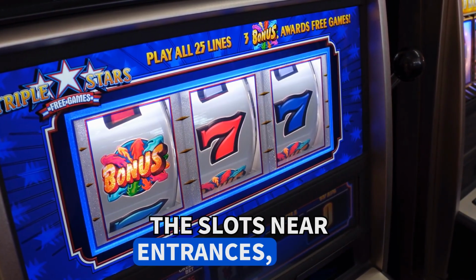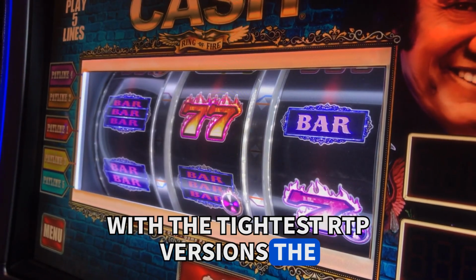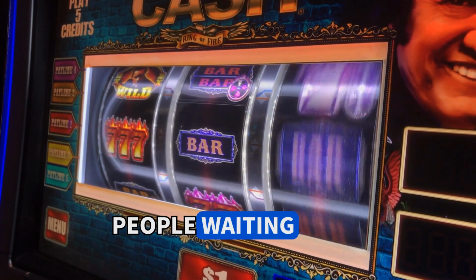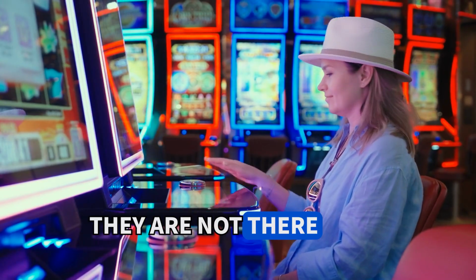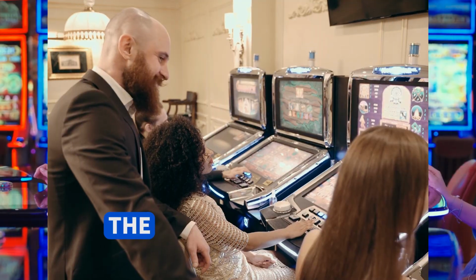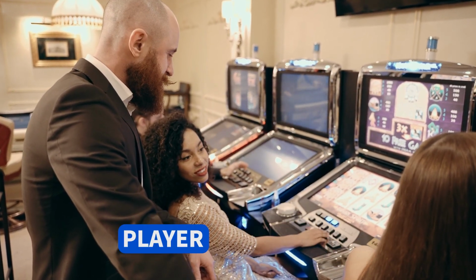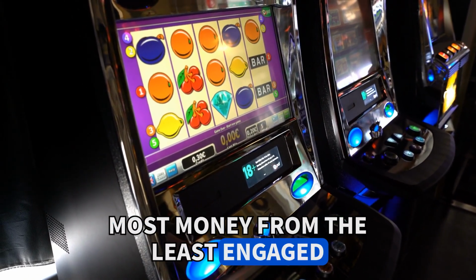The slots near entrances, bars, and buffet lines are often populated with the tightest RTP versions the casino owns. The reasoning is cold and calculated. These areas get massive, impulsive foot traffic. People waiting for a show, grabbing a drink, or heading to dinner play on a whim. They are not there for a long session. The casino doesn't need to offer good odds to attract this action. The volume of casual players guarantees profit. Ex-employees confirm this placement is based entirely on traffic patterns and player psychology. It is a system designed to harvest the most money from the least engaged visitors.